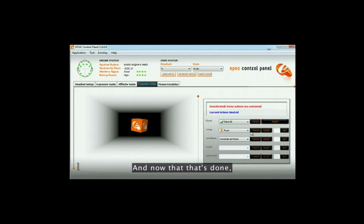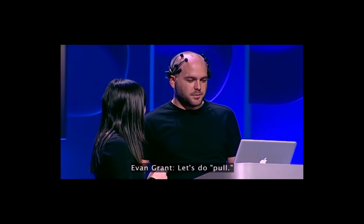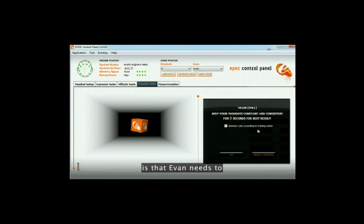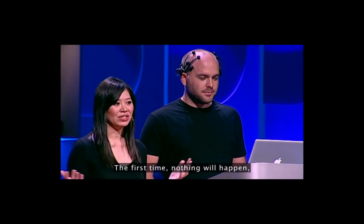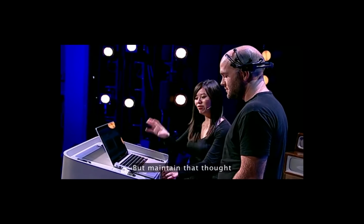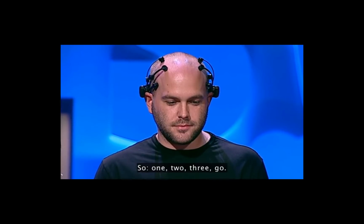And now that that's done, we can choose a movement-based action. So, Evan, choose something that you can visualize clearly in your mind. Let's do pull. Okay, so let's choose pull. So the idea here now is that Evan needs to imagine the object coming forward into the screen, and there's a progress bar that will scroll across the screen while he's doing that. The first time, nothing will happen because the system has no idea how he thinks about pull. But maintain that thought for the entire duration of the 8 seconds. So 1, 2, 3, go.